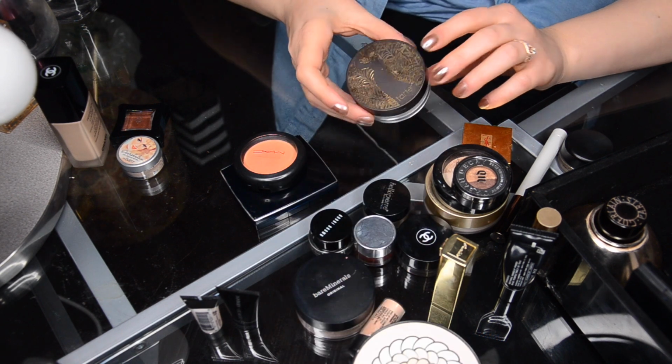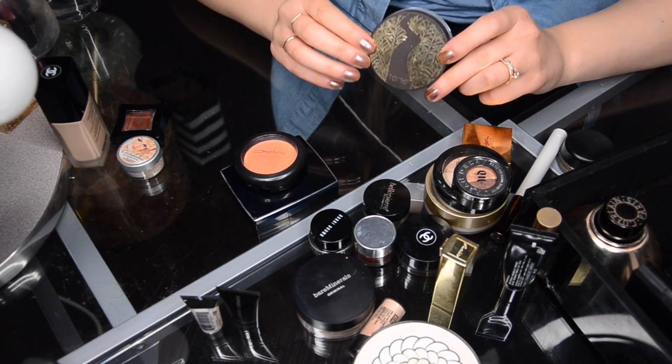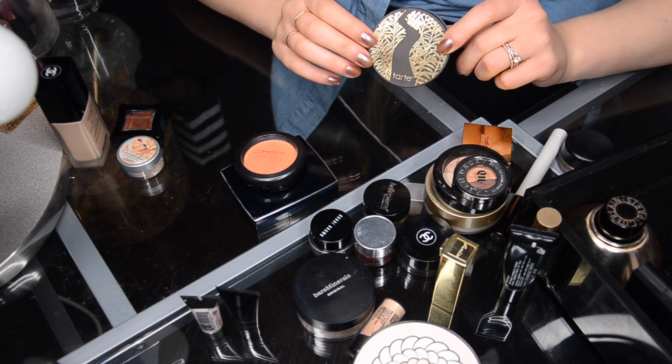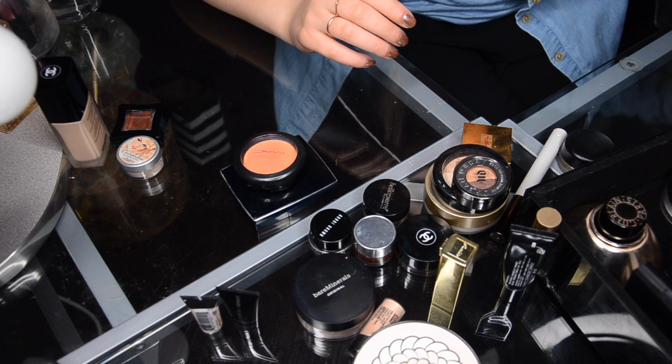Next we have a powder. This is Tarte Smooth Operator. I like this for mattifying, so I always like to have a mattifying option on the go. This is a really good mattifying powder, so I'm very happy to keep it in.